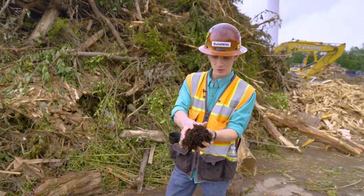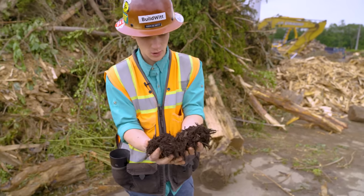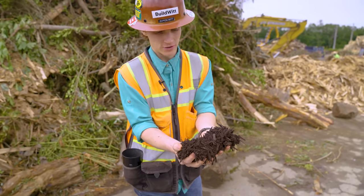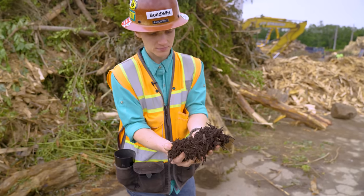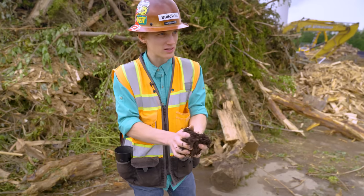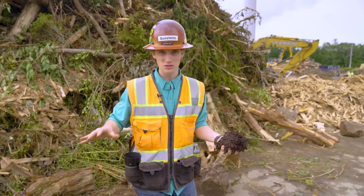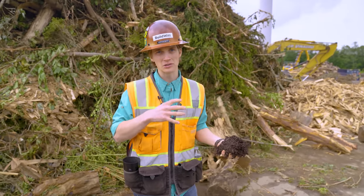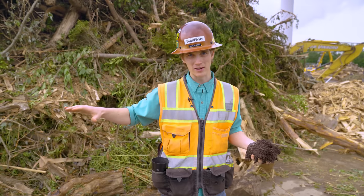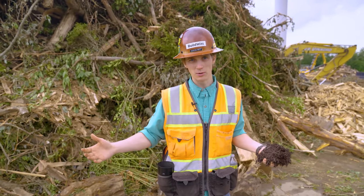This is the fine product, and this is the really nice nutrient dense mulch that landscaping operations and people will buy for their homes, landscaping, to keep their trees and bushes nice and happy. So everything they do here is about recycling. We're gonna clear land for a new building, but all of that wood, all of that organic matter, is all recycled. That's all turned into usable products. That's all a renewable resource.